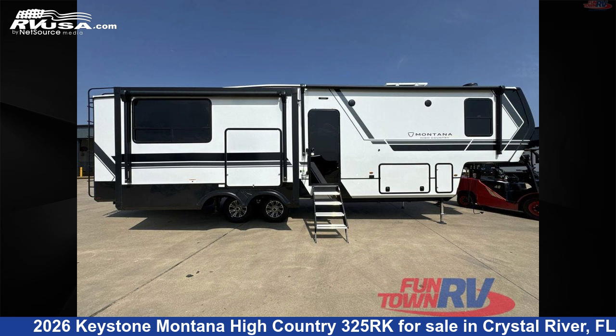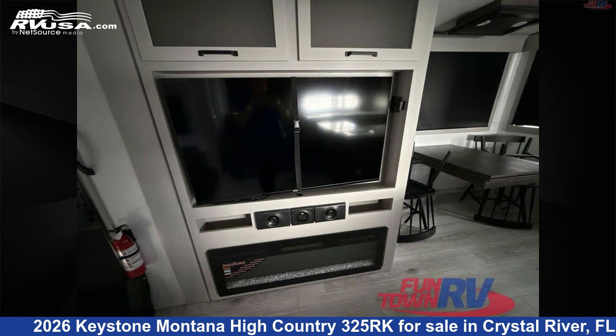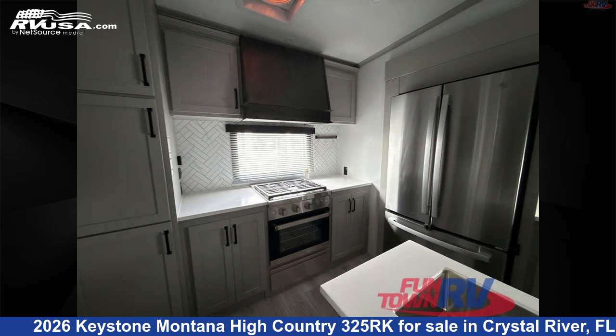This 2026 Keystone Montana High Country 325RK is a fifth-wheel RV. It is located in Crystal River, FL 34428 and is offered for sale by Funtown RV, Nature's Coast.